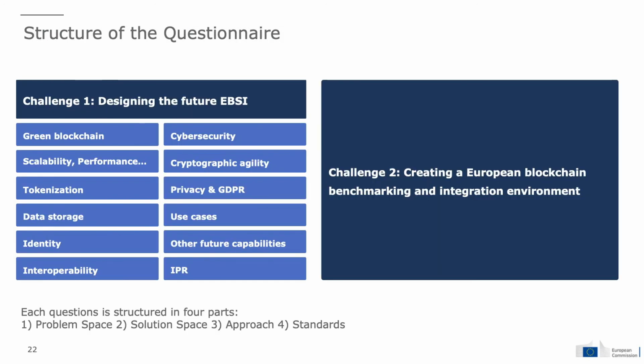Okay, so let's talk for a moment about the structure of the questionnaire. Essentially, it's in two parts. So we have challenge one, which is called Designing the Future of EBSI, or the European Blockchain Service Infrastructure. And then we have challenge two, which is creating a European blockchain benchmarking and integration environment. Each question is actually structured into four parts.